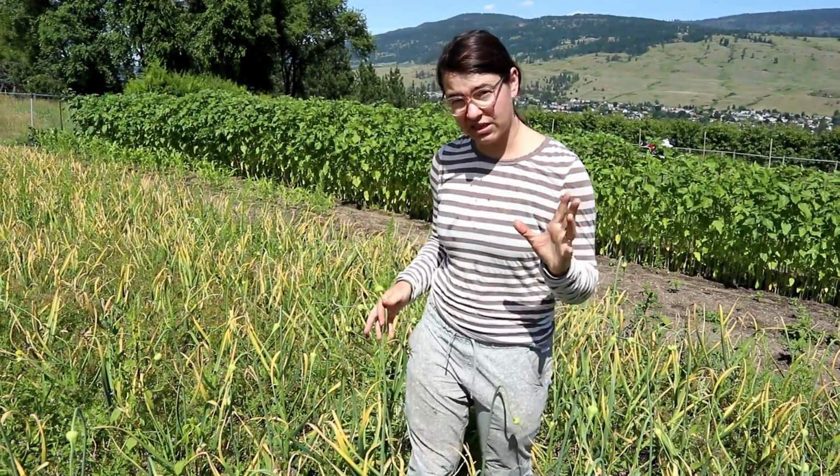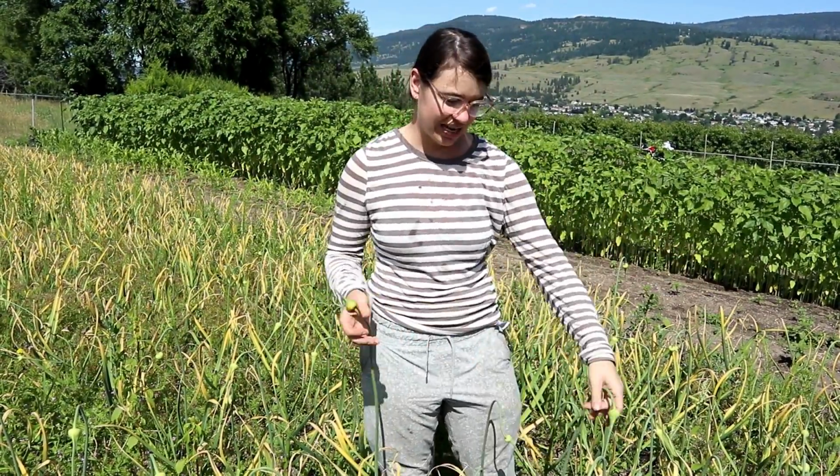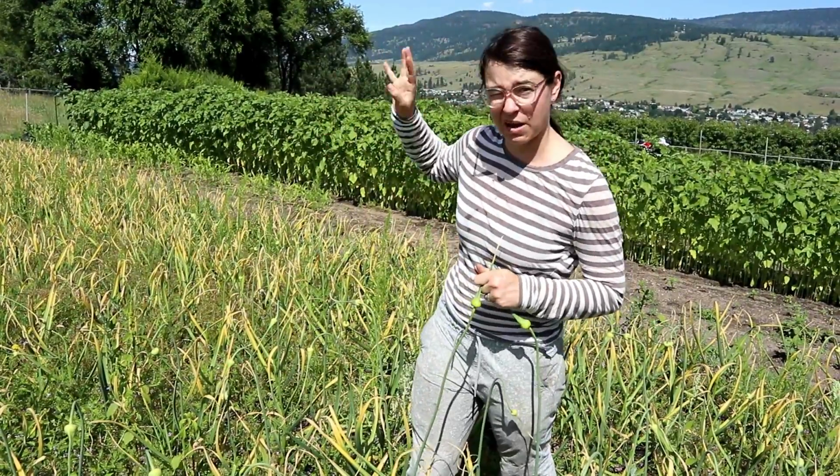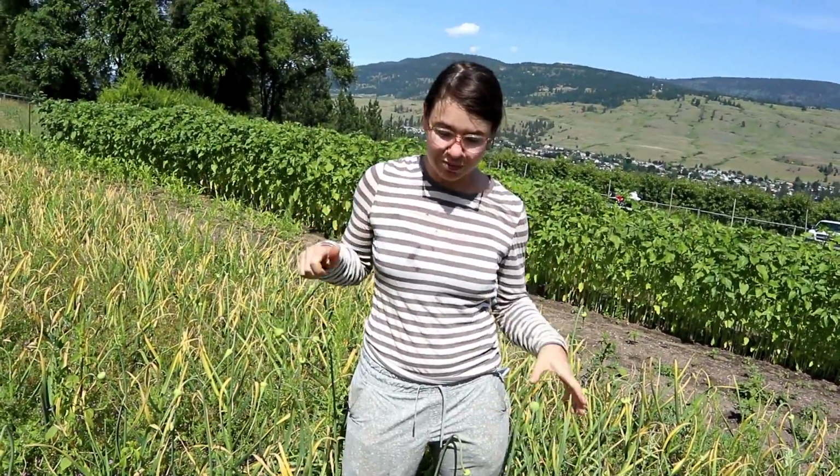But yeah, so I'm really interested to see if there's a noticeable difference in these heads with all the scapes still attached, compared to the ones where I picked the scapes off. You know, it's one of those things. I wonder if it's just a rumor.